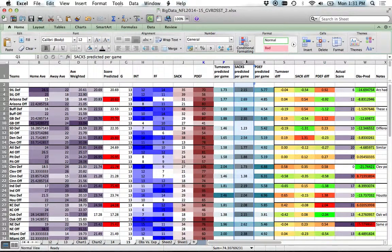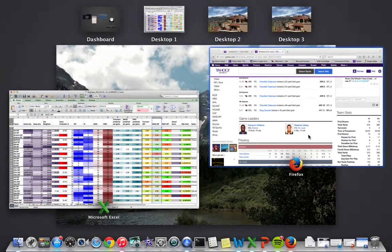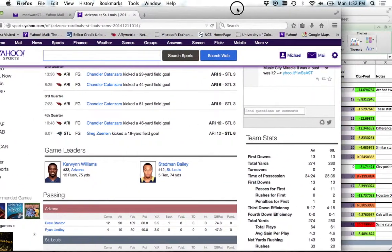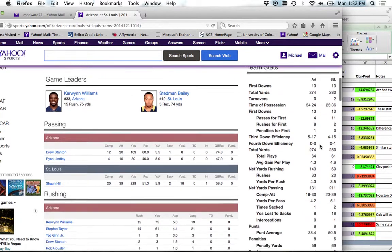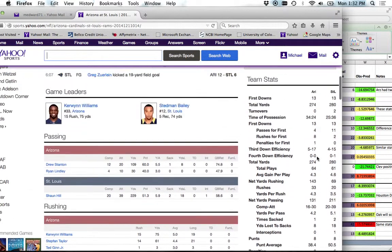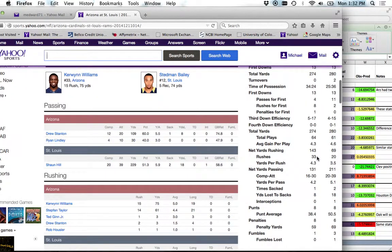We start looking at sacks here. Arizona was predicted to get more sacks. Okay. Did they? No? Total were sacks. Yeah, they got one more, didn't they? It's crazy how that works out, didn't it?